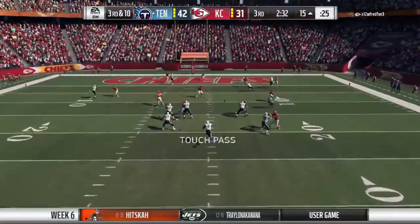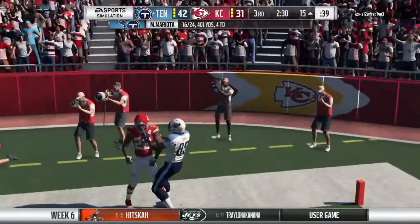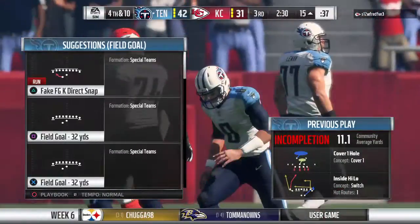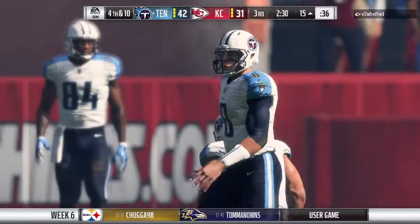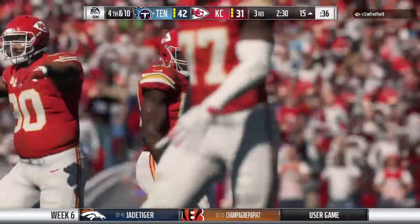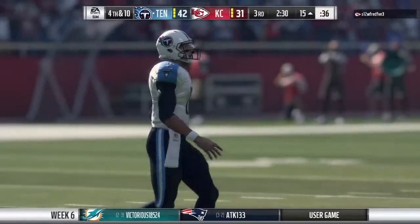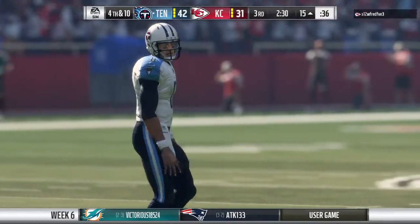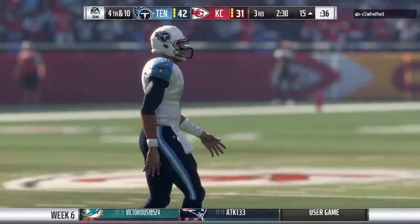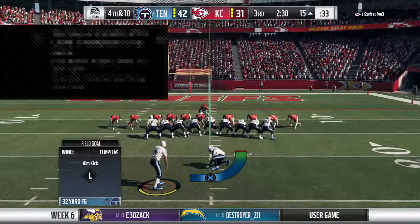To the air again, Mariota. And it's incomplete. Took a shot, couldn't connect. But that was certainly an aggressive call and an aggressive play. Instead of just going for the first down, took the shot in the end zone, went for the touchdown. Yeah, and on 3rd down, they said, forget about the sticks. We want 6. Here's Ryan Succop for the Titan field goal.